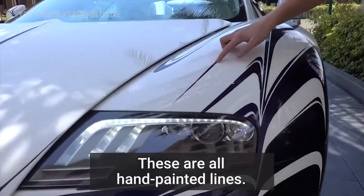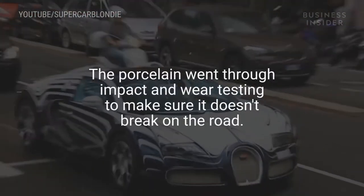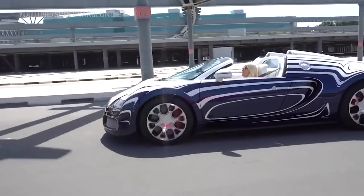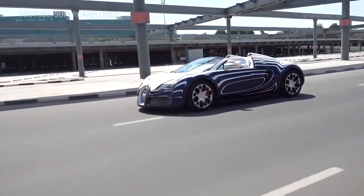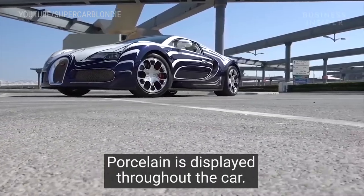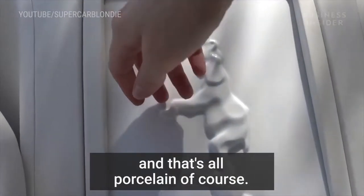These are all hand-painted lines. Here you've got the dancing elephant, and that's all porcelain, of course.